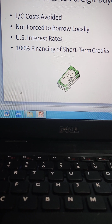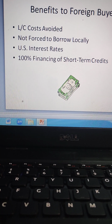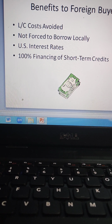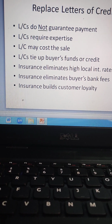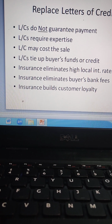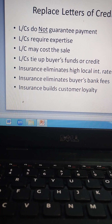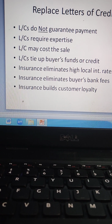Benefits to foreign buyers: letter of credit cost is avoided, and they are not forced to borrow locally. US international rates are applicable and 100% financing of short-term credits. It replaces letter of credit because letters of credit do not guarantee payment. Letters of credit require expertise, and may cost the sale. Letters of credit tie up buyers' funds or credits. Insurance eliminates high local international rates and buyers' bank fees. Insurance builds customers' loyalty.